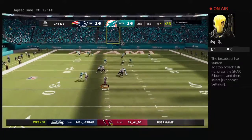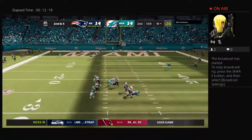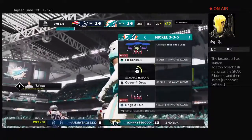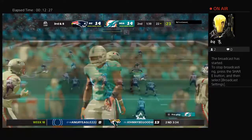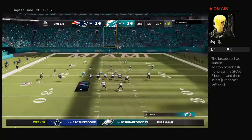Second and 5 now. Jones. And he's going to have to eat this one as down he goes. Emmanuel Agba able to take him down. It's a loss of 3. Well, he was really focused downfield, but there was really no viable options. The coverage was too good.